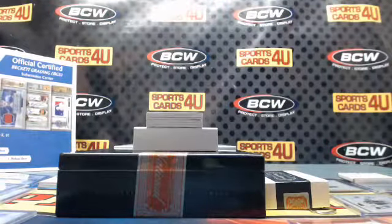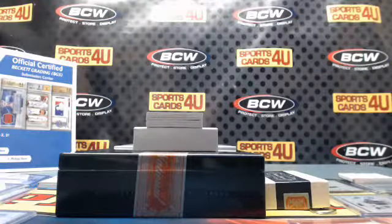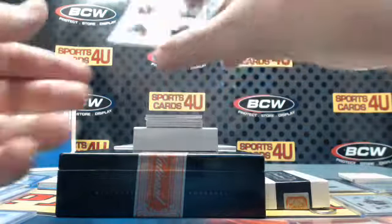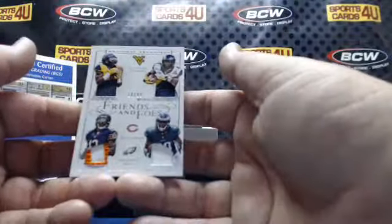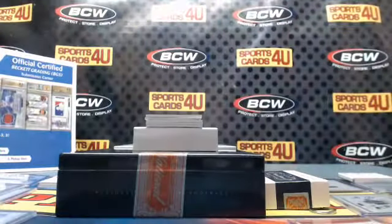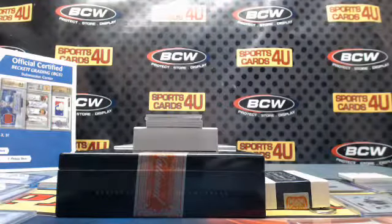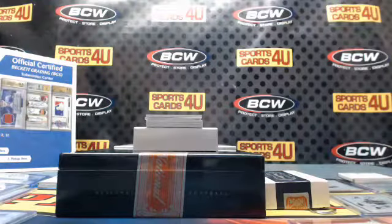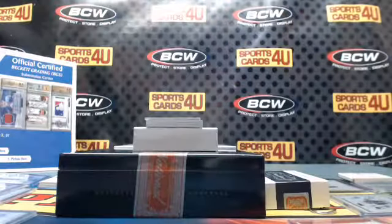Mountaineers. Random. Fourth one. Quad. I got this one last time, I think. 14 out of 99. Bears, Kevin White. Eagles, Wendell Smallwood. Tremendous Treasures, 98 out of 99. Jumbo, two-color patch. Raiders, DeAndre Washington.